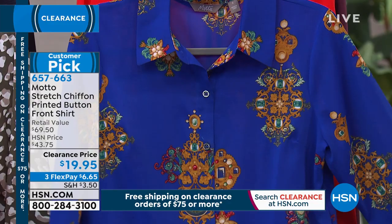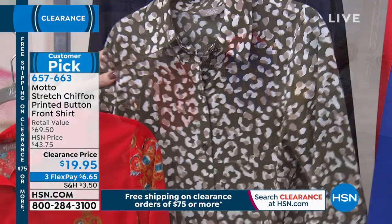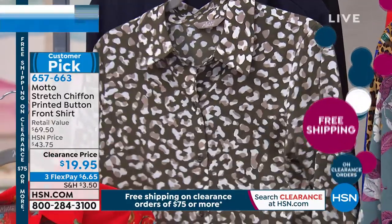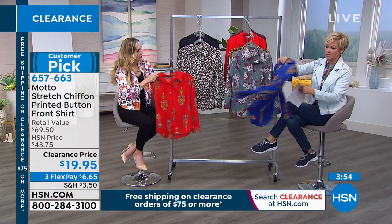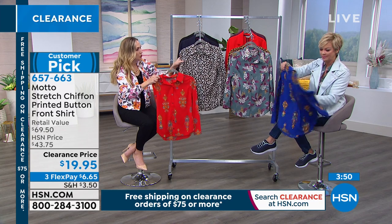And then one last color is the olive leopard next to you. Yeah, so it's almost like a camo, like a very muted, subtle camo color with the leopard. I've never seen this color combination with leopard before. I really, really like it. And it would go so well with those DG cargos, the cargo jeans we just had. Jeggings. That would really, really go well with those.